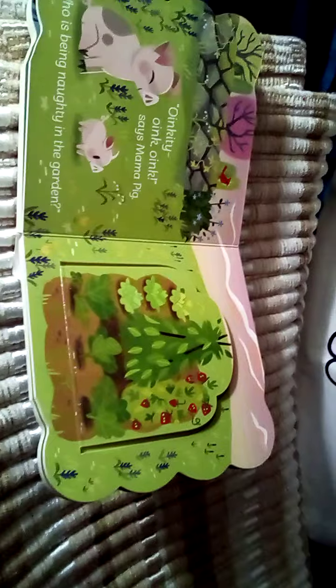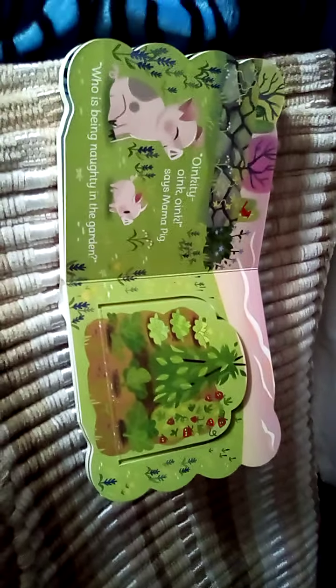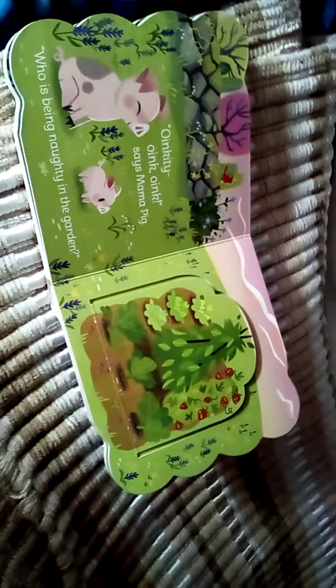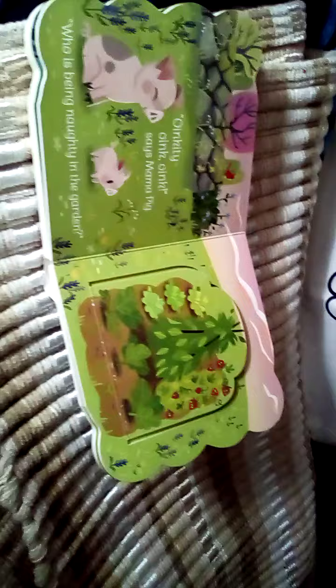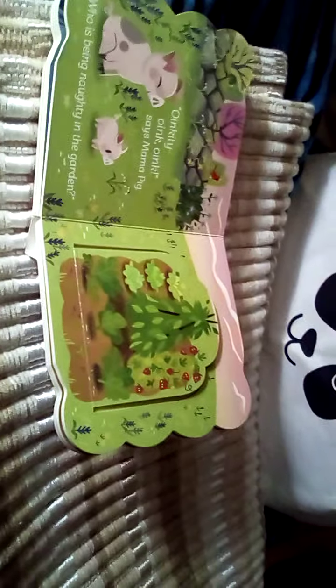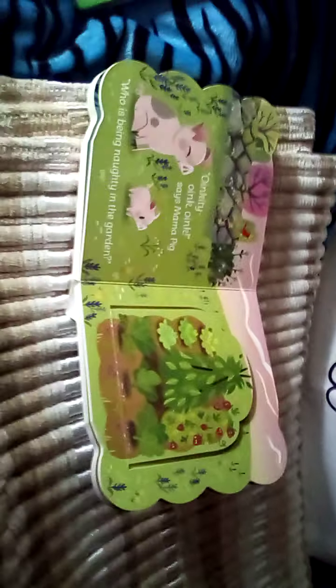H is for hello. I is for, what is I for? Maybe ink? Irresistible. J is for, I don't know, jam? Jam? Jelly? K is for kite, if you fly a kite. L is for llama.